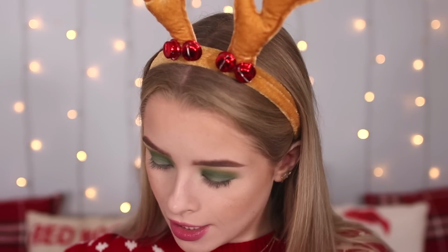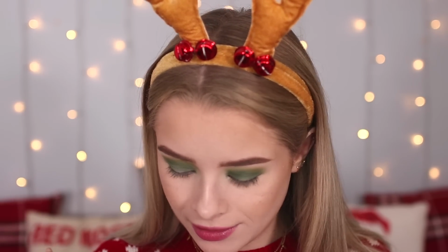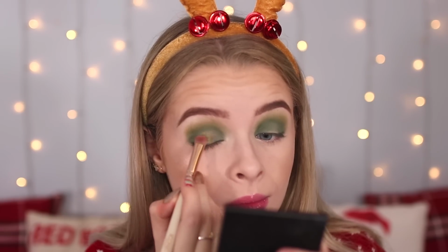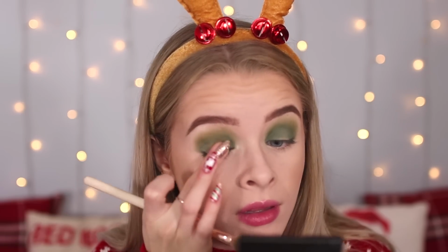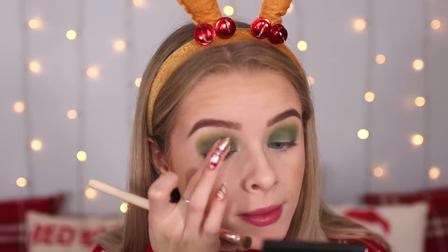I think I'm going to take a more flat brush, and then this shade here, which is a brownie sort of green, and I'm going to put this on the centre of my eyelid. Should I? Yes. Ooh. You know what? I'm actually just going to go in with my finger, because that always works 10 times better.